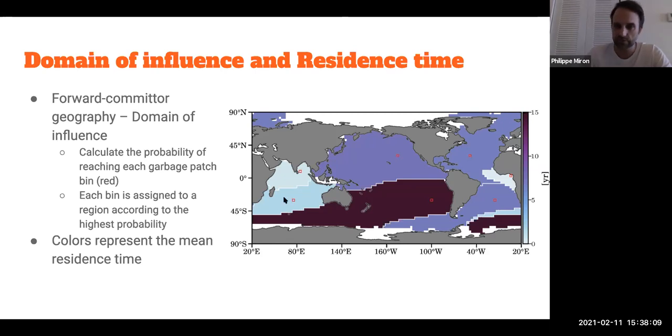The Indian Ocean is much smaller at 1.5 years, which again is in agreement with the subtropical gyre in the Indian Ocean being weaker, and the debris being most likely to get out of this region. Again, the two other garbage patches identified in the Gulf of Guinea and the Bay of Bengal have much smaller residence times, where debris converge very fast to those red squares.